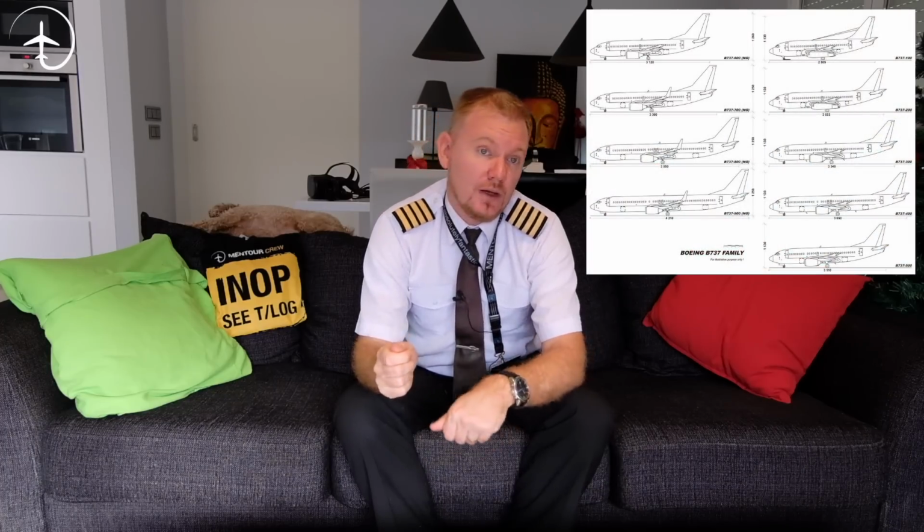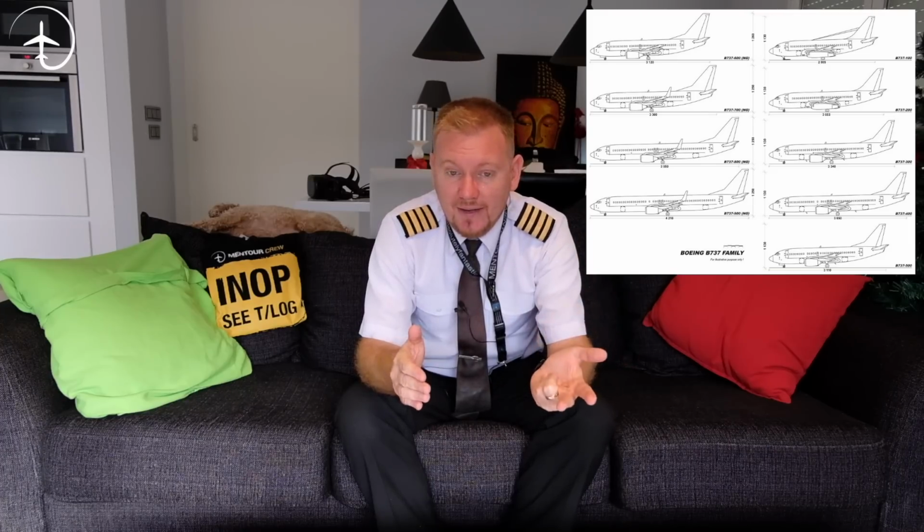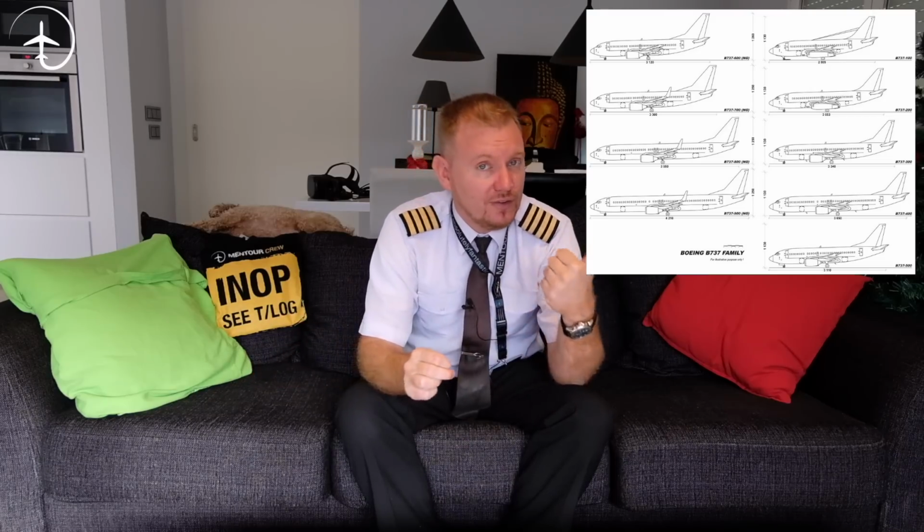So it started with what we call the Jurassic model, which was the 737-100 and 200. They were then improved into the classic models, which were the 737-300, 400 and 500. And then they came into the new generation, which starts with the 737-600, 700, 800, 900, the BBJ, as in the Boeing Business Jets.